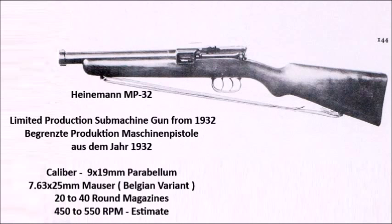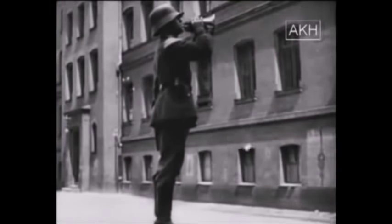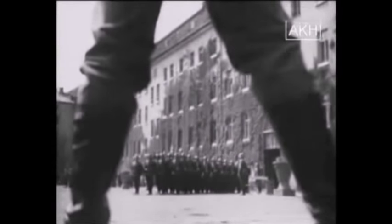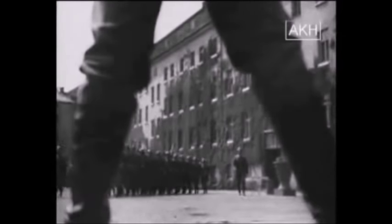This weapon was one of the many limited production weapons designed during the era of the Weimar Republic. Now, during the era of the Weimar Republic, the German military was only allowed to have 100,000 troops, several older pre-dreadnought style battleships, and no tanks or aircraft, but they did have some armored cars. So towards the end of the Weimar Republic, between the years 1927 through 1933, or 32 really, but 33, the Germans were attempting to secretly rebuild their army. One of the weapons that was submitted was this weapon, the Heinemann MP-32.